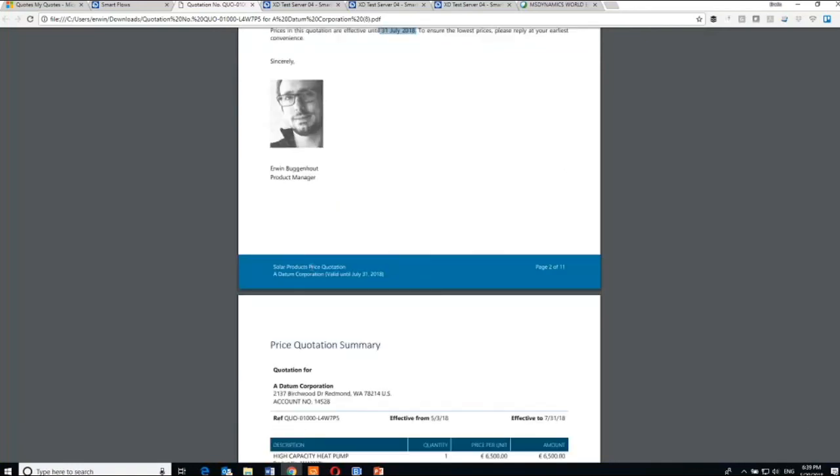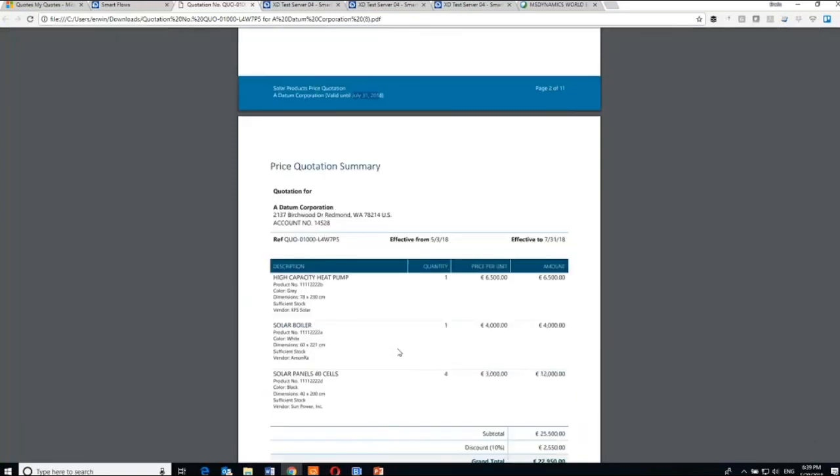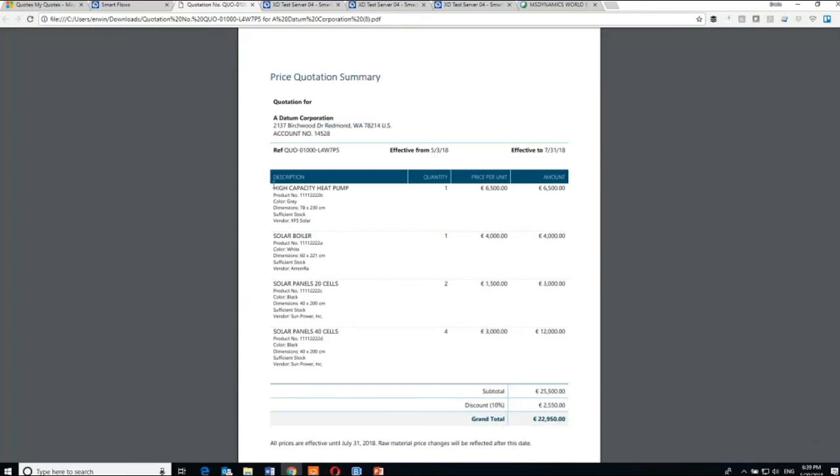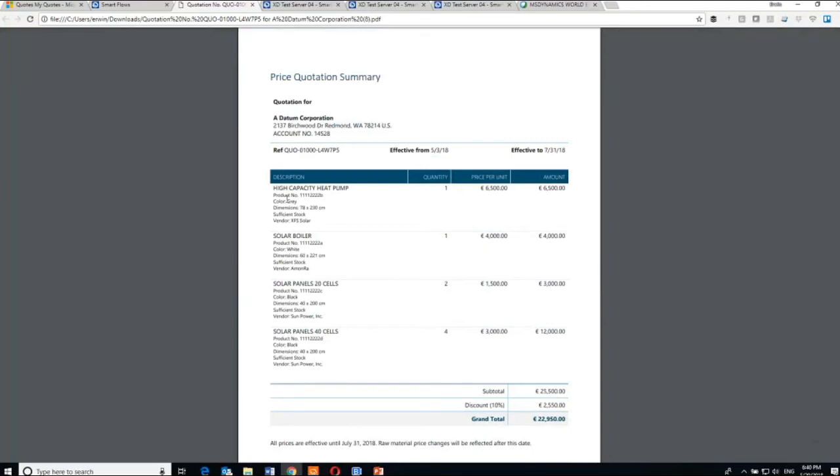As we scroll, you can see that the headers and the footers can have mappings as well. It's a solar products price quotation, but this is the name of the customer and the valid until date. And here's where it really gets interesting. This is the table of line items of this quotation, and it has your typical quote line information, like the quantity, the price per unit, and the line item amount. But here we bring in data coming from a product database, right?